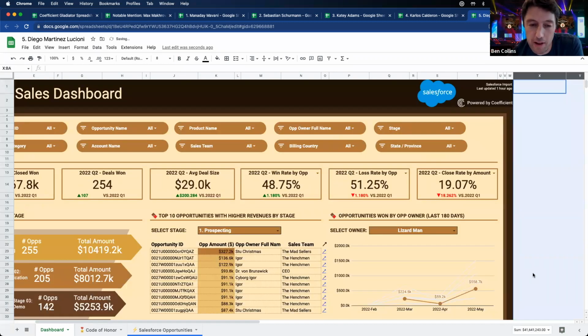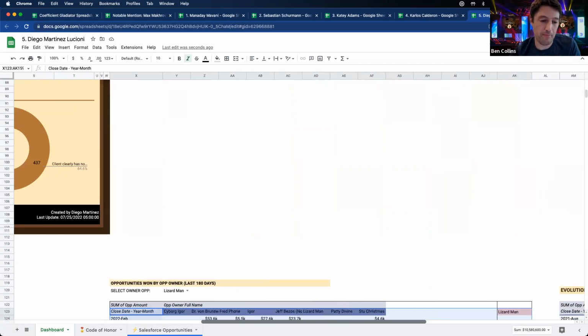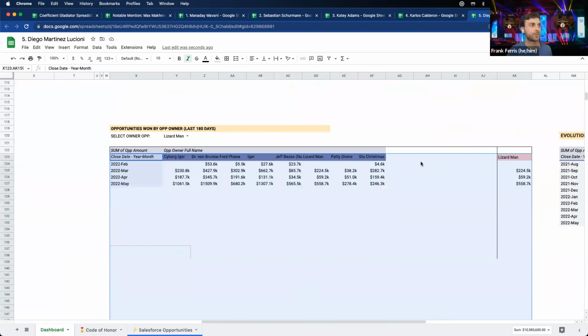That's one way to do it. But again, it's a really nice way to show that person amongst all of the others. Yeah, we can kind of see that here. So we have Lizard Man as the current selection, and we have that repeated again for the chart in its own color.